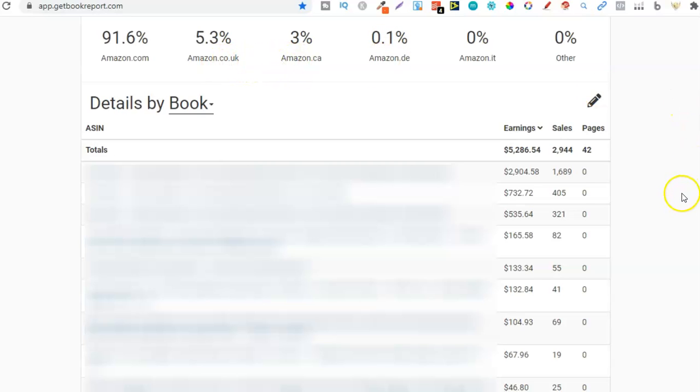Now, if we take a look here, we can actually see that for the month of October, I sold 2,944 units, making me that $5,286, and $2,904 of that came from this one book. Again, this was doing extremely well, and I sold 1,689 units of that book.